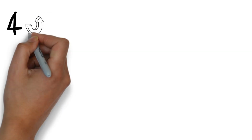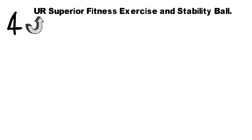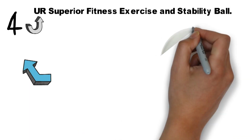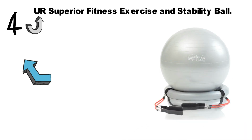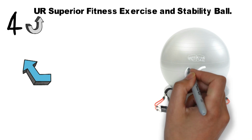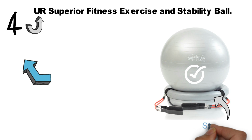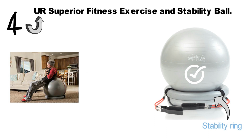Next, we have the best stable exercise ball, which goes to the UR Superior Fitness Exercise and Stability Ball. As we mentioned earlier, if you're someone who can't wrap his or her head around the idea of a round ball providing the stability required for exercising or for sitting at a desk, the UR Superior Fitness Exercise and Stability Ball was made with you in mind because it comes with a stability ring. When the ball is placed in the ring, it will not roll easily, providing a better level of stability for you than a round ball would alone.